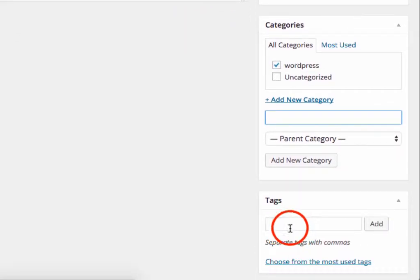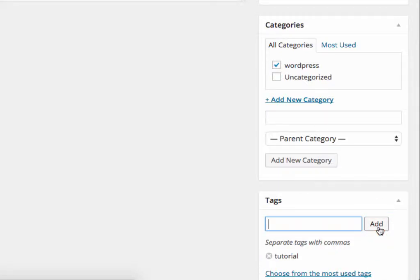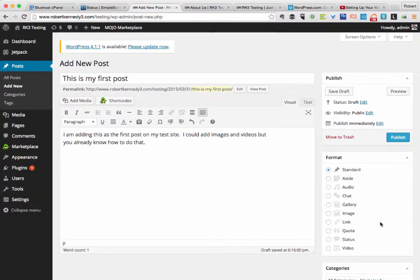I can add tags if I want to. I'm going to put tutorial. You can make these up. You can add whatever you want. You can choose a certain amount of categories. If you write in a specific genre, or if you write about certain topics a lot, you might want to have categories about that. Then I click publish.